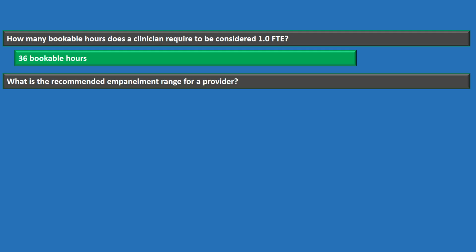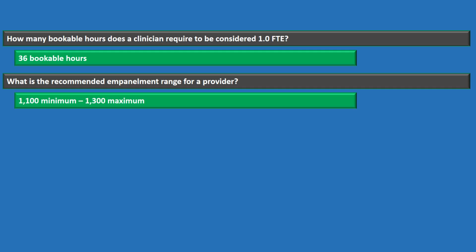What is a recommended empanelment range for a provider? How many patients should be empaneled to a single provider? Well, BUMED wants us to keep it at 1,100 to 1,300. Okay, 1,100 to 1,300 maximum.